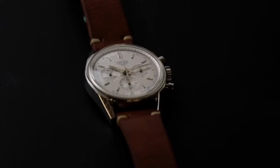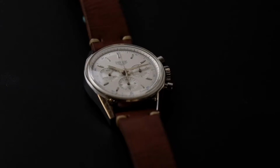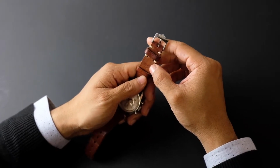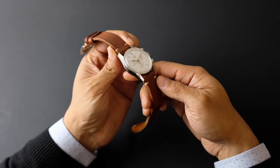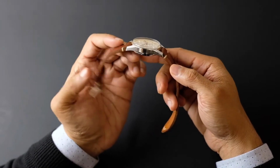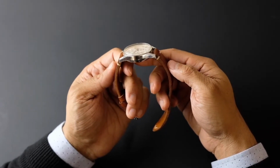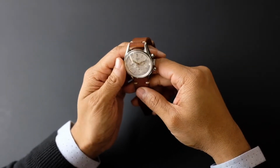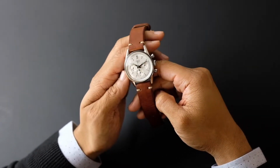In summary, this beautiful Heuer Carrera has a very old school and romantic appeal. I do like watches like this because they're quite elegant and design oriented. Personally, I think Heuer does the best looking vintage chronographs. Not just vintage chronographs, but their watches in general always seem to look better when they just say Heuer on the dial rather than TAG Heuer.